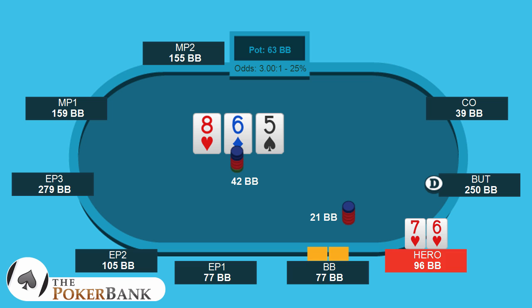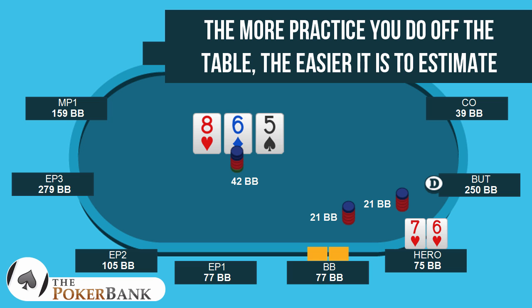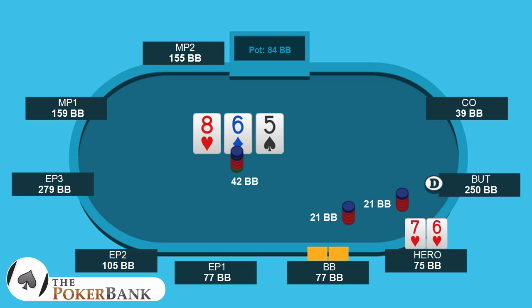So I'd say the call is not going to be the best play, that shoving here is going to be much more profitable, and you're able to eyeball this more profitably and more correctly when you practice using a fold equity calculator off the table and practice using Equilab a lot off the table. The more off-table study you do with tools like this, the more easily you're going to be able to recognize plus EV situations where you can semi-bluff jam in real time, simply by doing the practice off the table.